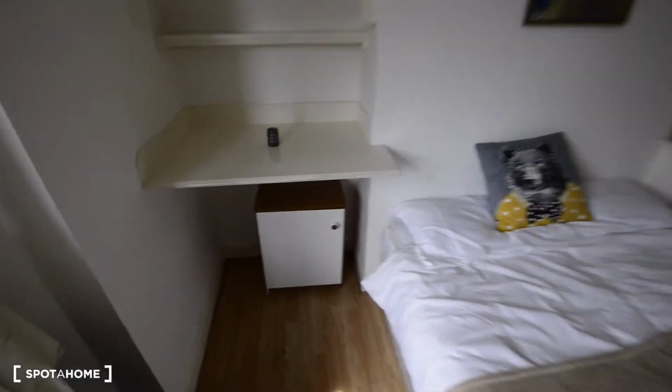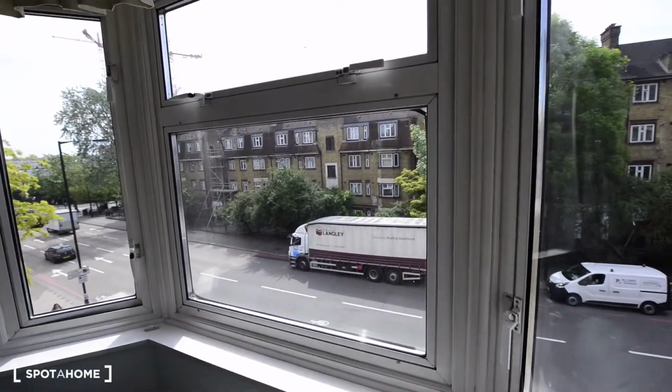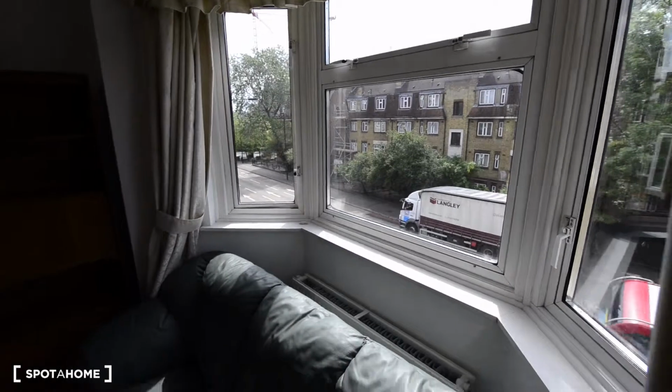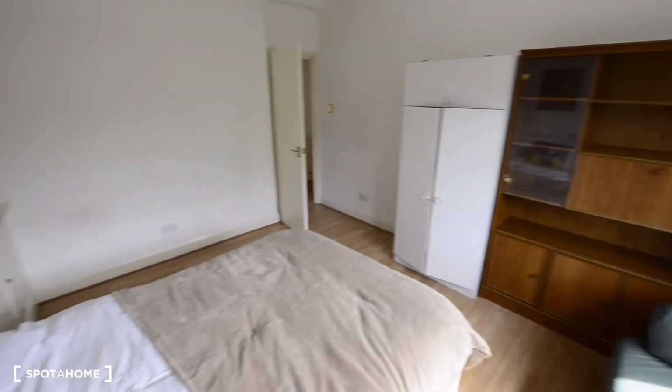More down there. You also have a sofa. And this can be used as a desk. So if you have a chair, you can just put your laptop or whatever there and use it as a desk. We have the street there as the other bedrooms. So this was bedroom one.